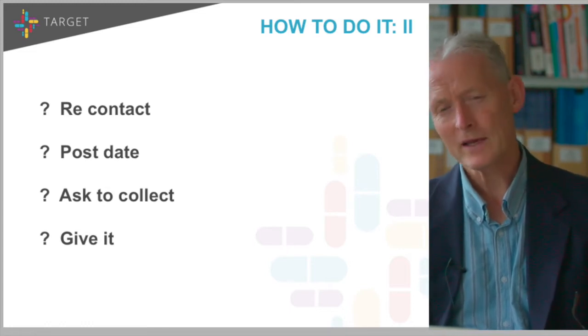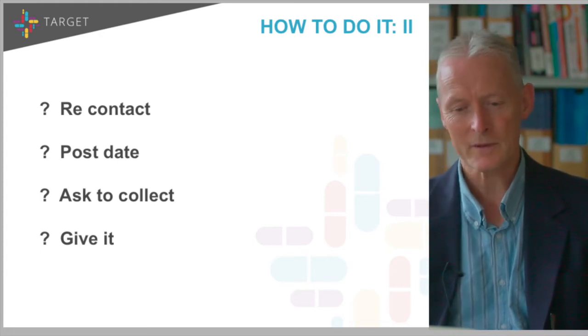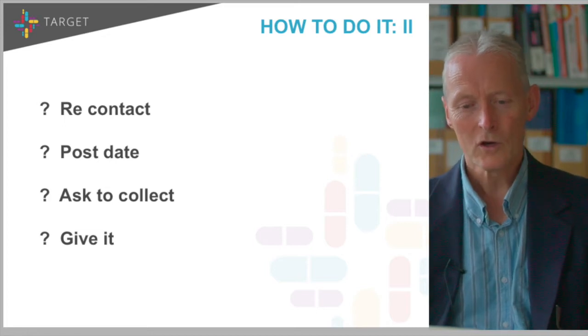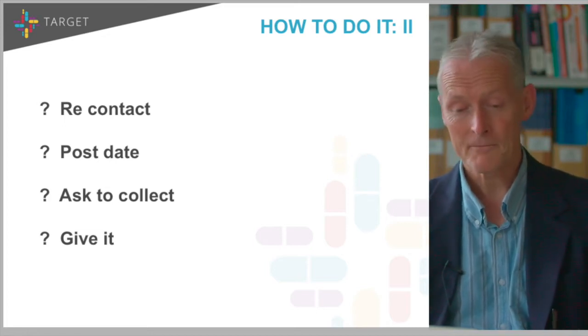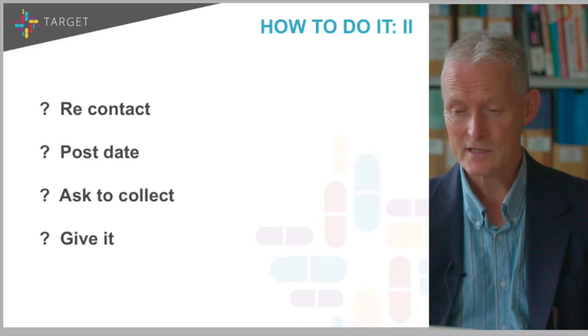And you have to be a little bit flexible about that. So if you want them to collect it, and that would on average turn out to be a Sunday, then you have to be flexible about the kind of advice you give. Or lastly, you can just give it with very clear advice about when to take it, as I've just described in the previous slide.